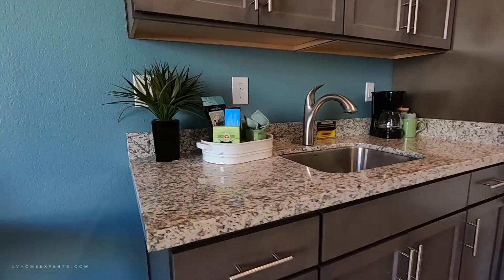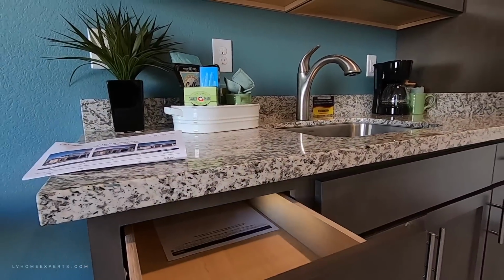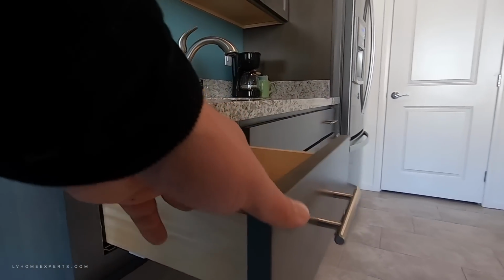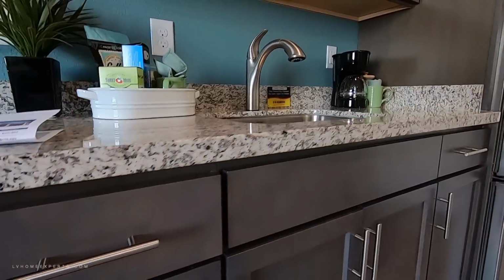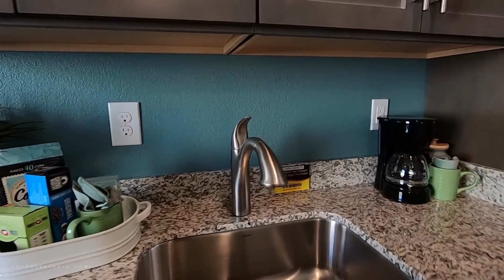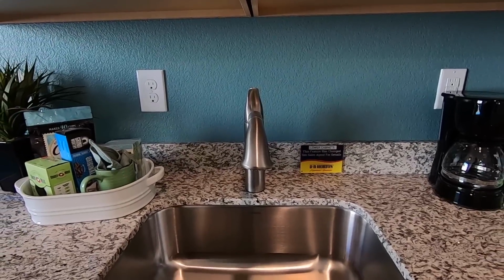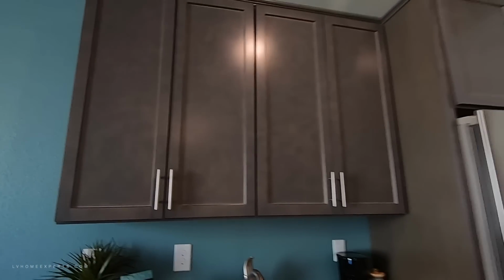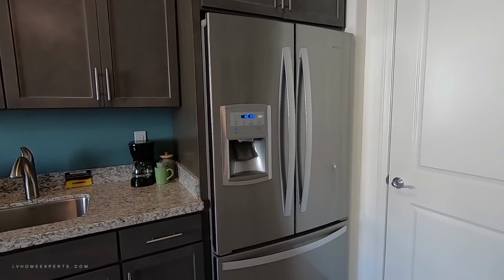Got the cabinets. Now this one you get the dovetail as well. You got the Sterling sink undermounted. You got the granite. You got the 42 upper cabinets here. Soft closing cabinets, love that. The refrigerator is not going to be included.